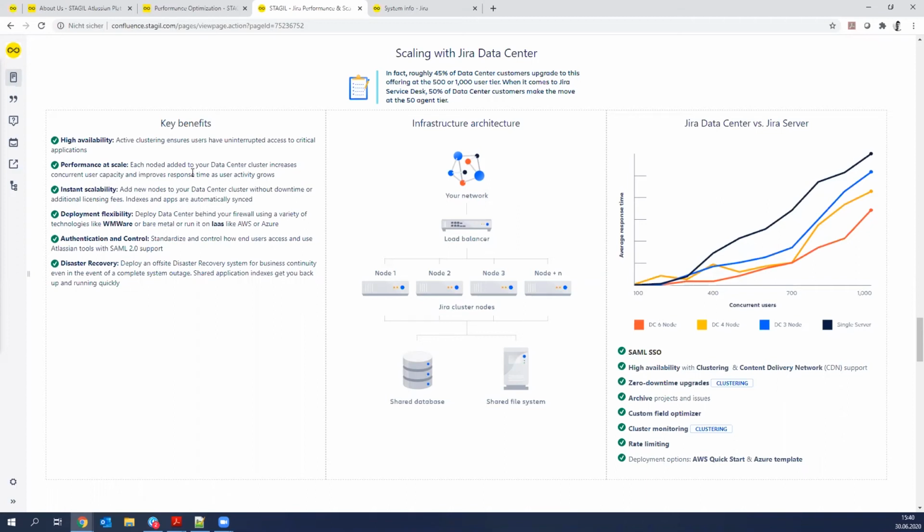Also, the instant scalability. We can easily add new nodes without having downtime or additional licensing fees, as I said. And adding a new node will just copy indexes, apps, and everything required for the local node disk directly to the new node as well, right? So this means zero downtime. That's a huge difference inside a clustered environment compared with a non-clustered environment, or the single server instance of Jira, or even the federation instance of Jira, right?